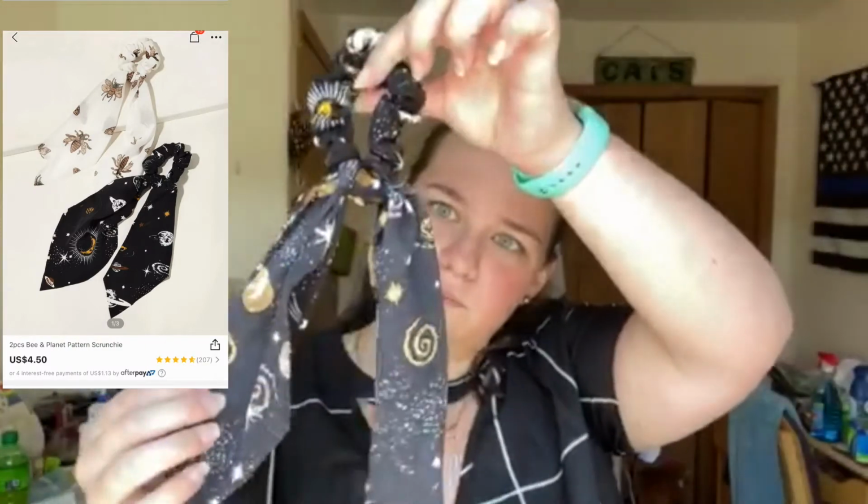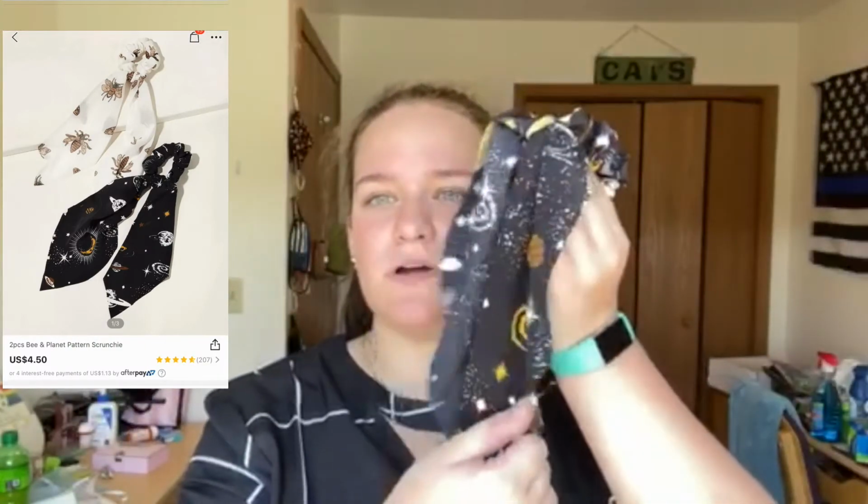Sorry. Next up are these hair band things. They're so adorable, and I don't usually wear these kind of things. But there's this white one, it has little bees, bugs, I don't know, on it. And I have a black one, it has moons and stars. That one's so cute. That would look so cute with this shirt. Those, for both of these together, were $2. I like them a lot, they're nice fabric.